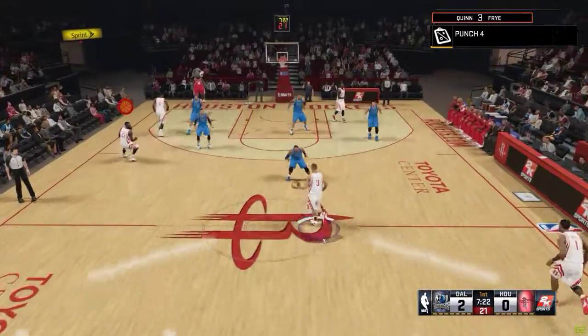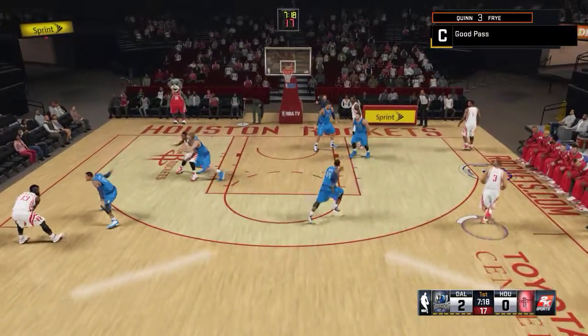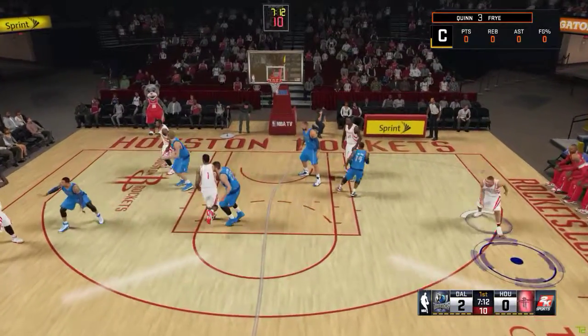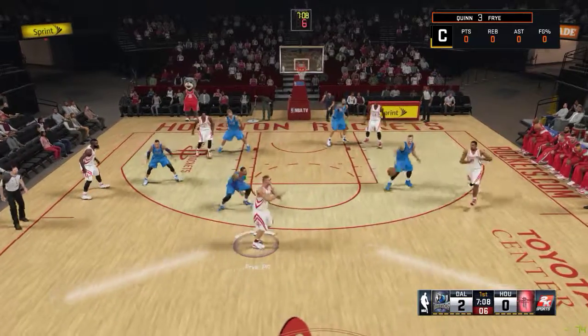And they have to mix it up defensively. That was just too easy. Harden kicks to Jones. They get a hand on it. Harden outside. Dishes it to Fromm. Pocket 6.